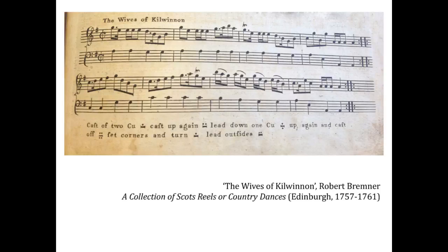What we'll be looking at today are the ways in which we've been using this material in concert. Sorry, David's making, I think he's figuring out the dance instructions here.